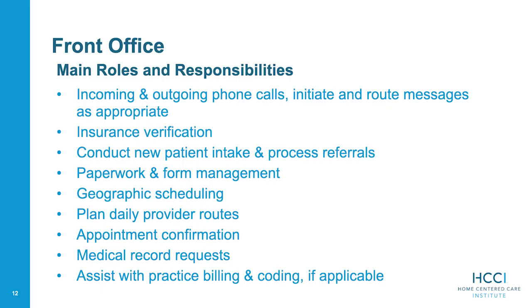How are you conducting new patient intake? Do you have a form? Is it in your EHR? Are you updating it? Are you looking at regulations? Who is doing all of that?